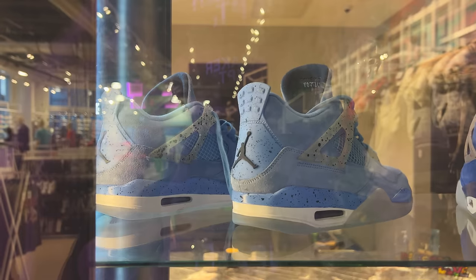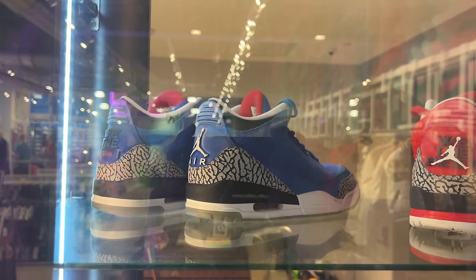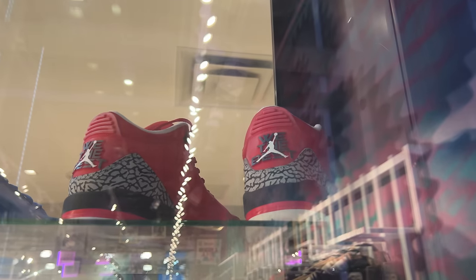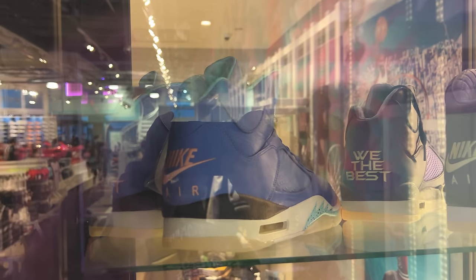Now, Gator 4s, UNC 4s, makes sense, Jordan, Florida, different things like that. You got his blue 3s and his red 3s right here. Not all 3 versions when it comes to the suede, the leather, but just a couple versions of that. And then over here, you got the blue 5s and the purple 5s.